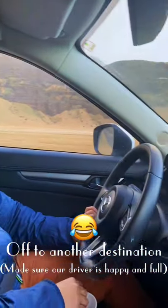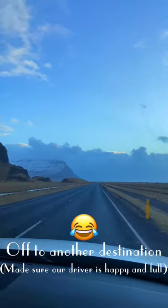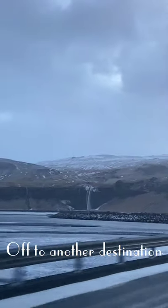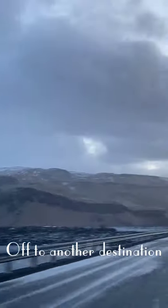Driving in Iceland was relatively easy and straightforward, although we did experience some bad weather, and for more details you can see another video of mine for tips on winter driving in Iceland.